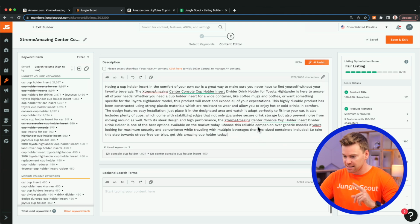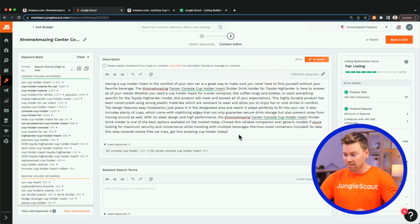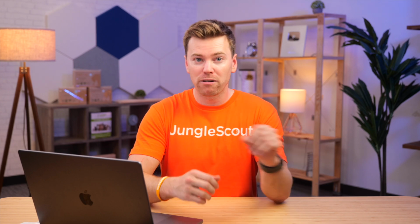So I've implemented that here, and it's about 1,300 keywords within 30 seconds maybe. This whole listing could basically be done within a minute or 2. So really quickly, this is how you would optimize a listing in terms of getting it ready to send out to the brand for approval.